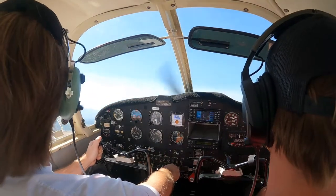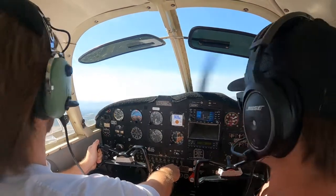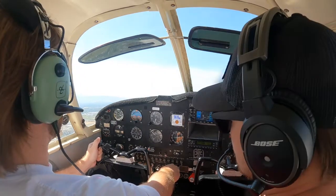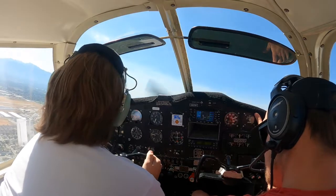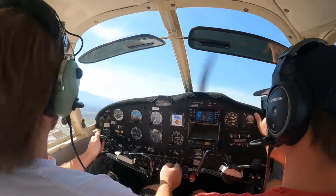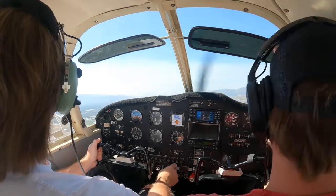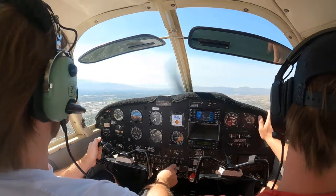Okay, this is our third go around here, third pattern. Every pattern takes about 5 to 6 minutes. And every 15 minutes we should be switching gas. So let's run our checklist, switch the tanks. Gas, best tank. Undercarriage fixed. Mixture same. Prop fixed. Safe place to land over there on the runway. Perfect.